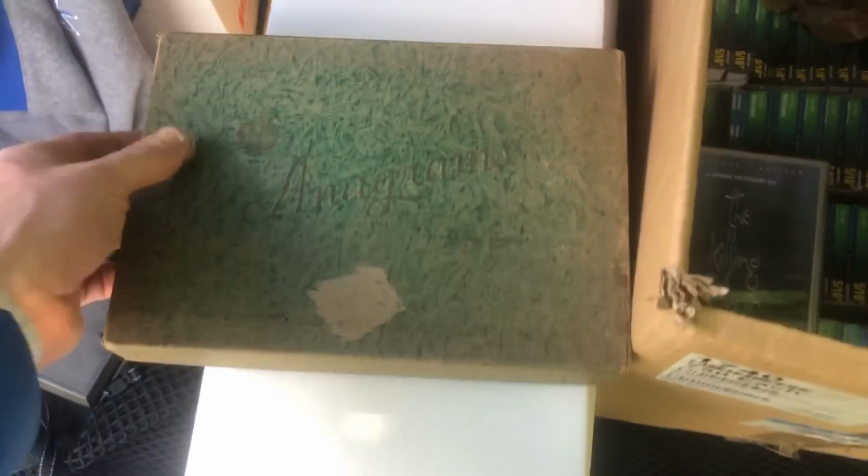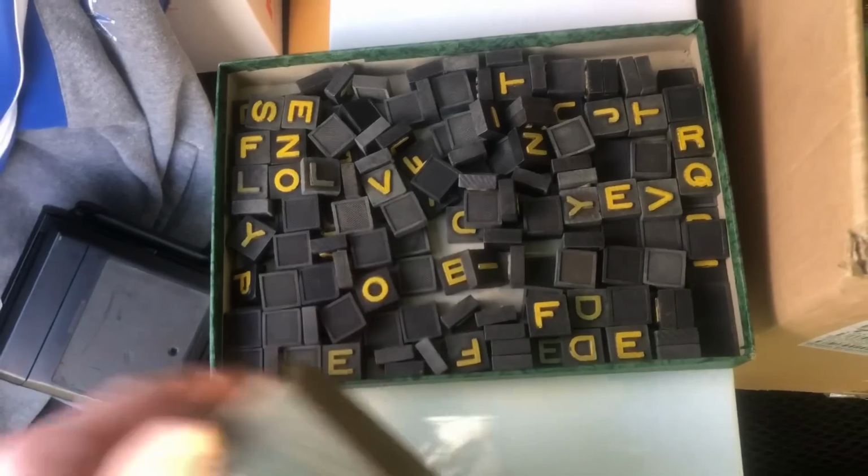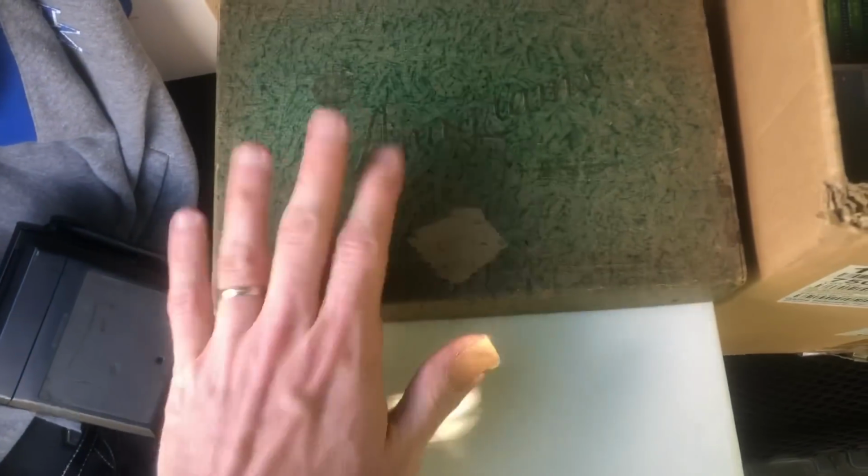Okay, so this is the anagrams game that I showed you earlier. It has these vintage letters inside that you would use to make words, and you play this game with it. It's got the instructions right inside the lid. I would hope to get around $25 out of it. They wanted $7. I wound up paying $5 for it.